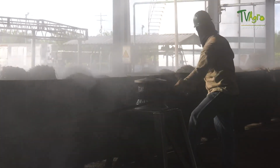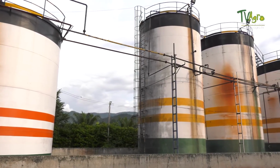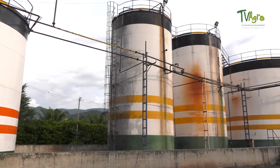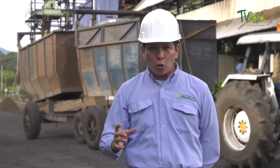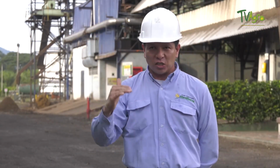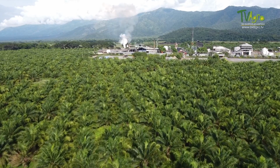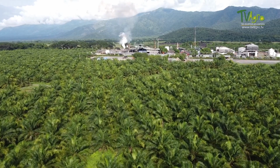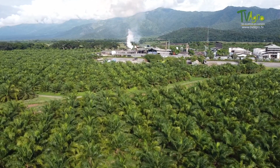Once we are sure that the sludge does not contain oil, the sludge leaves the process as the final effluent of the process and goes to the composting plant. The oil still needs one more process to finish cleaning it, which is a drying process to reduce the humidity, and a sedimentation process to remove any impurities it may have. With that we deliver a crude palm oil free of impurities for further processing, which is the transformation process.